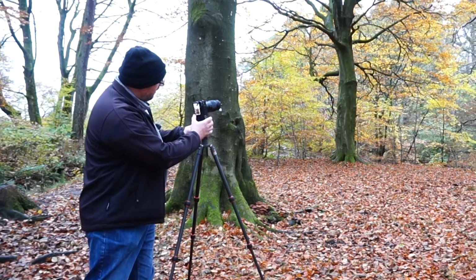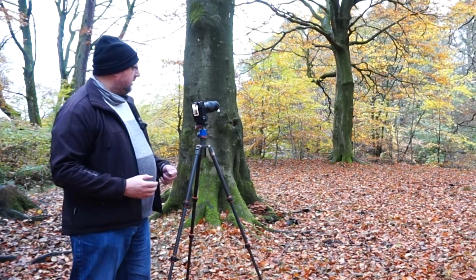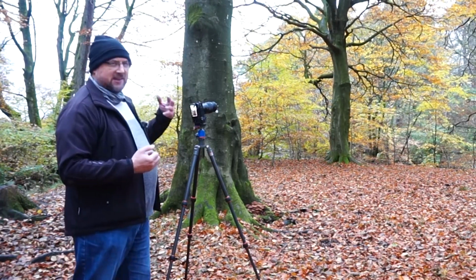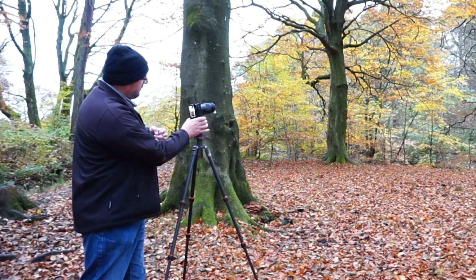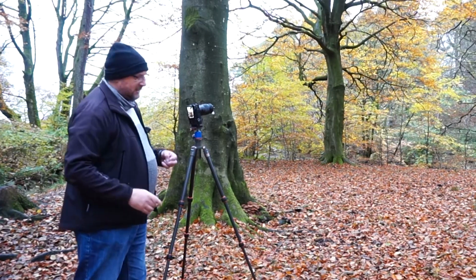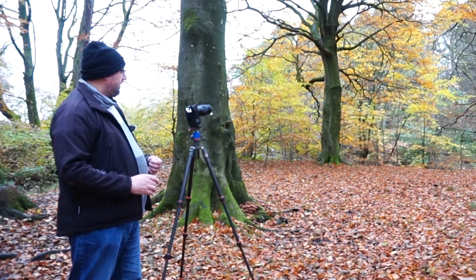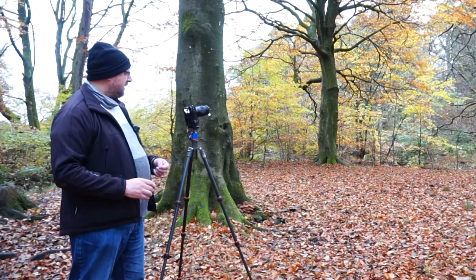I'm going to focus on the tree there. Okay, I might use f4 as well, just because I want to bring the tree itself into sharpness against the oranges and yellows and greens in the background. Okay, so here we go, just for the straight shot. Here we go. Get that one. And it is starting to rain now, so I'm going to have to move myself a little bit, I think.